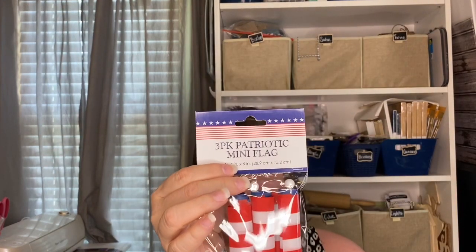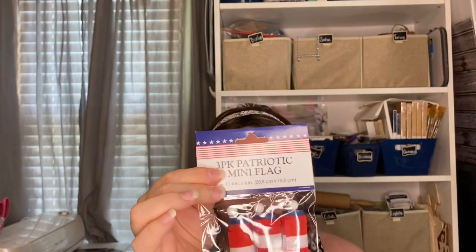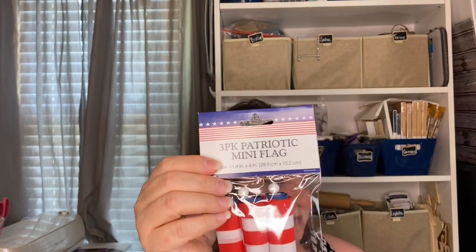Actually, this is a repeat buy. I shared these before. I did pick up another set of three of these American flags, again with the ball top on it. They're called mini three pack, patriotic mini flags. I like to drop these down into my potted plants just to add some extra patriotic decor to my outdoor decor. So I picked up some of those.